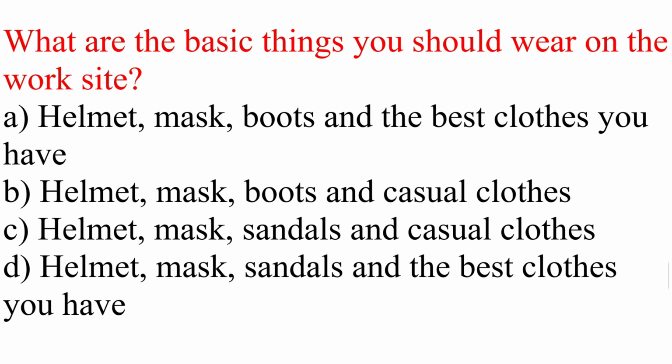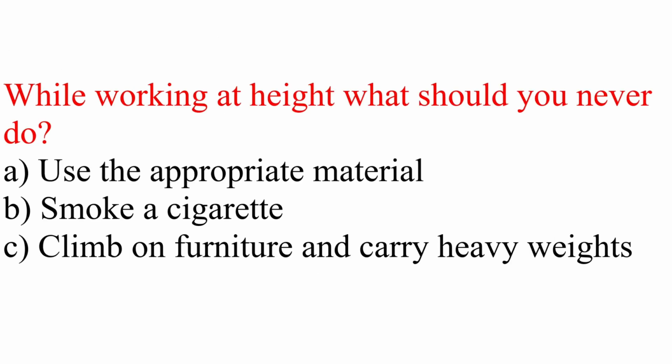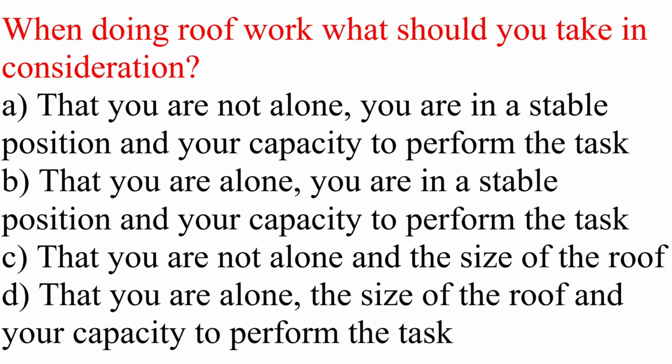Question: What are the basic things you should wear on the worksite? A. Helmet, mask, boots and the best clothes you have. B. Helmet, mask, boots and casual clothes. C. Helmet, mask, sandals and casual clothes. D. Helmet, mask, sandals and the best clothes you have. Question: While working at height, what should you never do? A. Use the appropriate material. B. Smoke a cigarette. C. Climb on furniture and carry heavy weights.